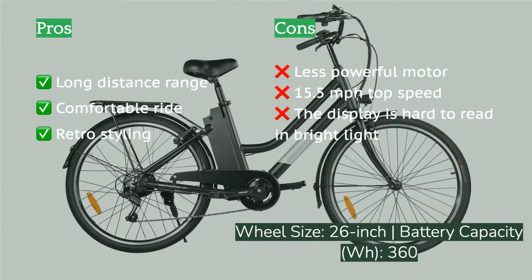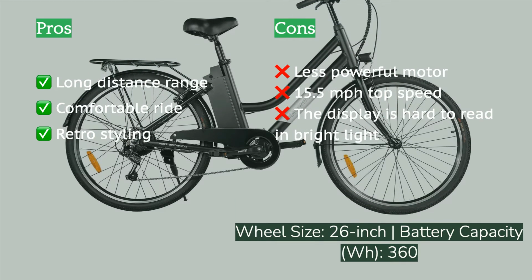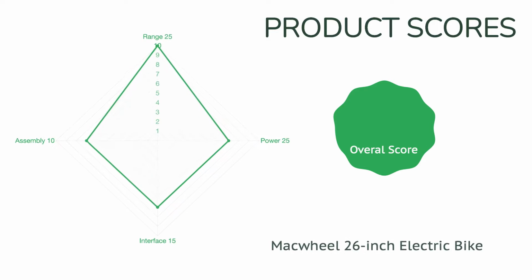The larger, 360 watt-hours battery capacity helped the Macwheel go the distance, but it also seems to use that power quite efficiently. It has a retro look with a low, step-through frame that makes it easy to mount and dismount, and a large range of seat and handlebar adjustments to fit a wide range of user heights. It's a comfortable bike with a casual, upright seated position and a laid-back ride quality.